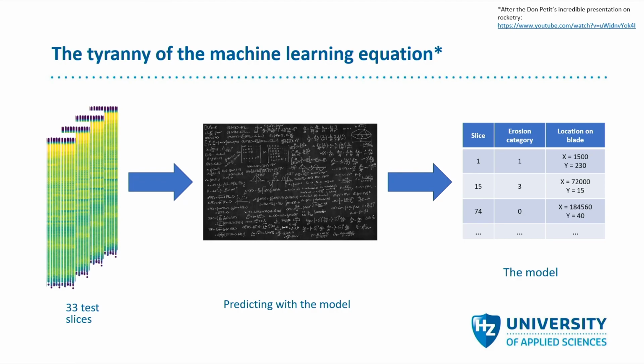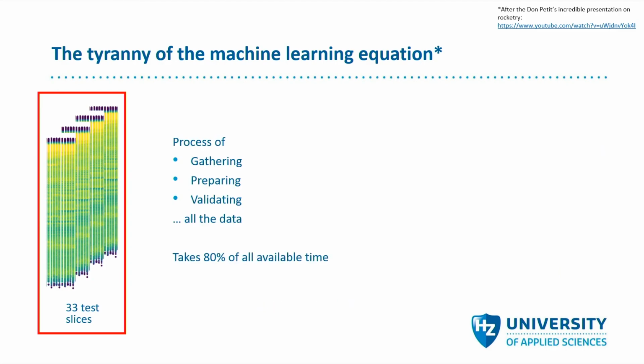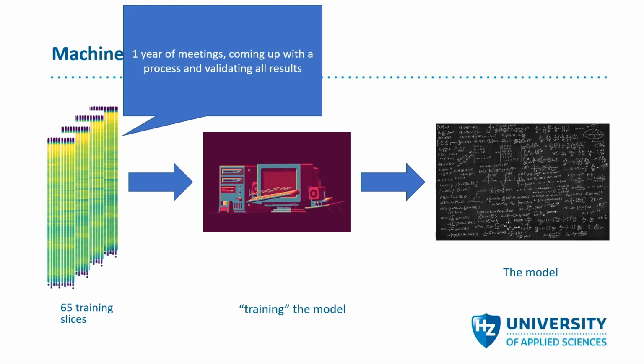Very short sidestep. Usually when people ask me stuff as a data scientist, they think this is all I do. That's definitely not the case. Creating these test slices, for example, takes about 80% of all the time I put into your project. So for example, in the case of AIRTuB, to get to these slices and actually create them as you see them there took me about a year of meetings, coming up with processes to process the data and then validating all the results with domain experts, because I am not a wind turbine specialist. I don't know what I'm doing.